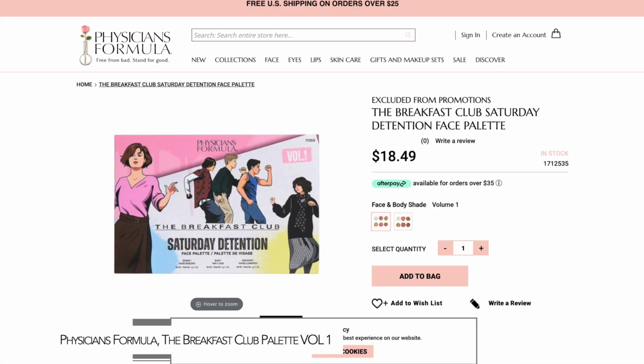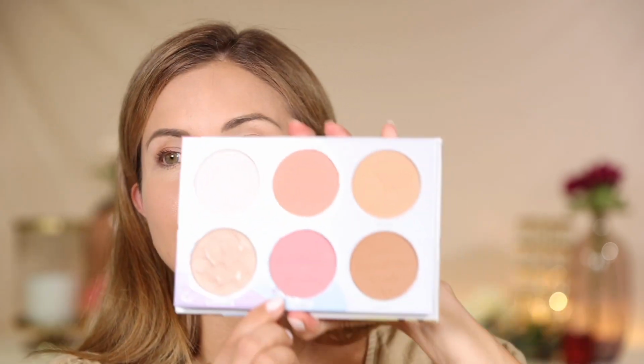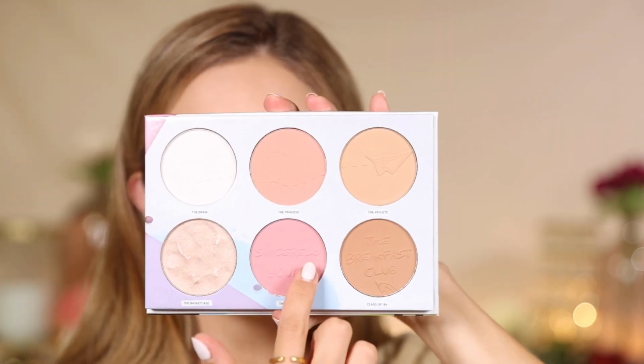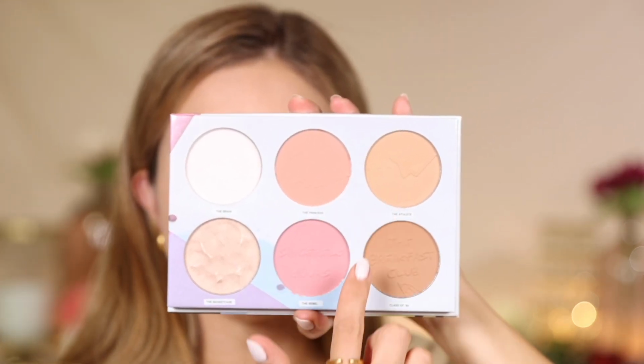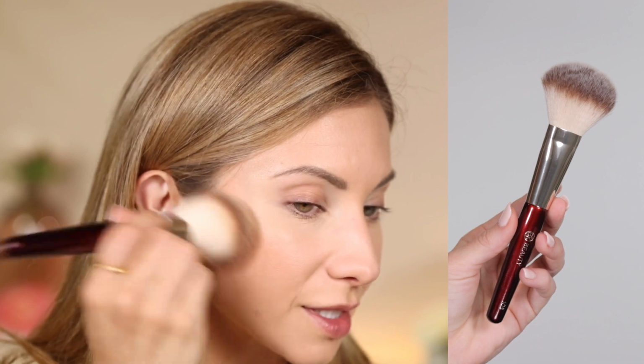Okay, next we're gonna go in and bronze and warm up the face. I'm gonna use the Volume 1 palette. This palette comes with 2 highlighters. It comes with 2 blush shades, and then it comes with 2 shades for bronzer. I'm gonna go in with the darkest bronzer. It's called Class of 84, and I'm gonna use the BK Beauty 103. This is our bigger, fluffier bronzer brush, and I'm just going to press it onto the skin.